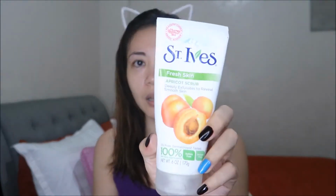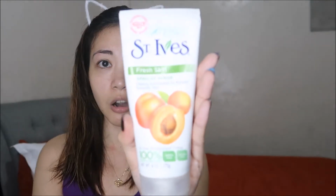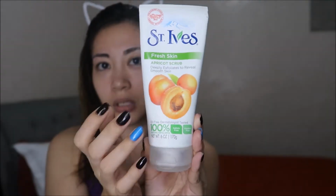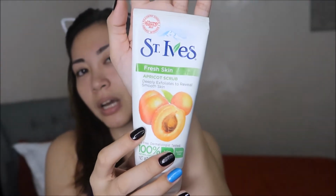And then after that, I also use this same Ives na facial scrub, apricot scrub. This one na bibili lang sa supermarket Watson's. This one cost for 200 plus. I forgot kung magkano exact amount niya. So this one yung ginagamit ko twice a week. Kapag hindi ako nakakapagpa-facial, ginagamit ko to.